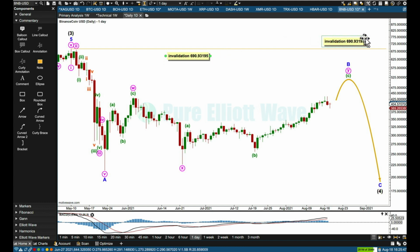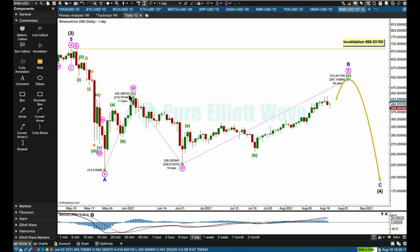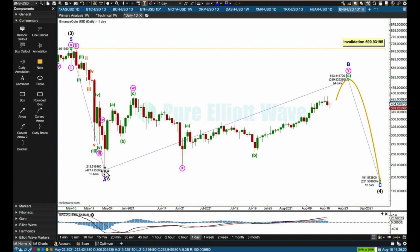So B can't move beyond the start of A, and if this has got enough volume for good-looking Elliott Wave structures, I've tried to see A as a single zigzag, a double zigzag. I don't want to try and see it as a triple. The probability is too low. It fits beautifully as an impulse. That means B shouldn't move beyond its start. And so I'd be expecting upward movement to move reasonably above 432.30 before a trend change, and then a new wave down for C to move below the end of A.